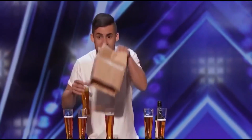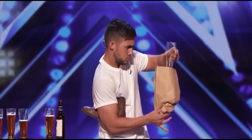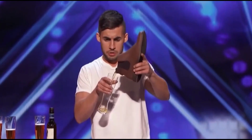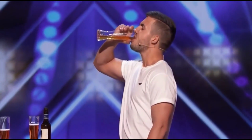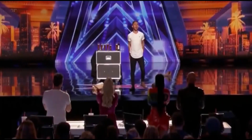Finally, after taking off his jacket and doing a few tricks on that table, he takes out his shoe and then an empty glass out of that paper bag. To end this trick on a high note, he tilts the shoe and what do we see? There's beer flowing out of the shoe, which he pours inside the empty glass and finally drinks the beer to amaze everyone around. So, how did he perform all those tricks?